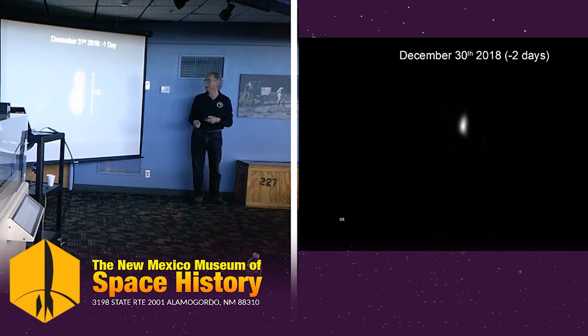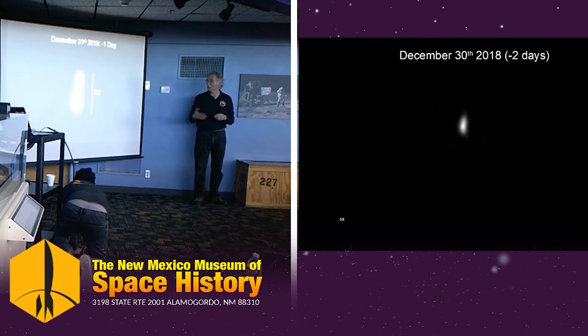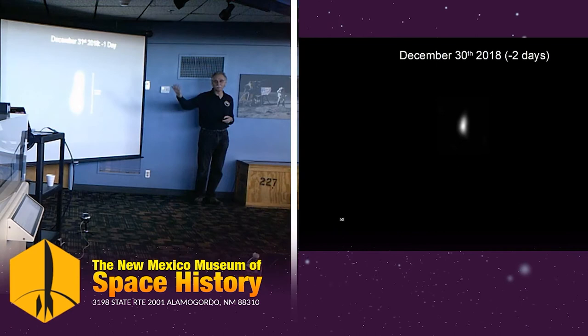Is the light that's coming from the object reflected from our sun? Yes, it is. And so it's a pretty dim source of illumination. It's 40 times further from the sun than we are, so the light level is 2,000 times lower than it is in sunlight here. So getting good pictures in that very dim lighting is challenging. That was one of the many things we had to deal with.